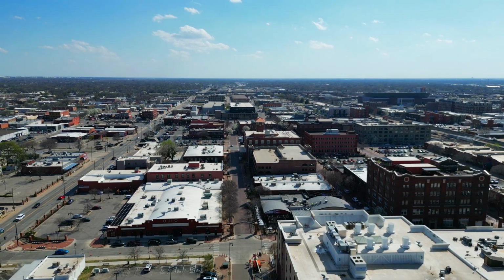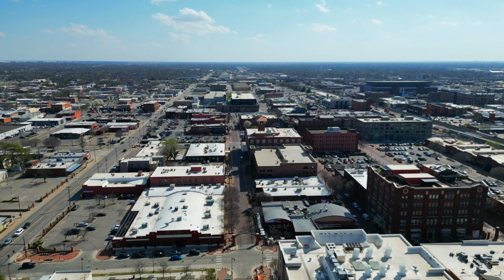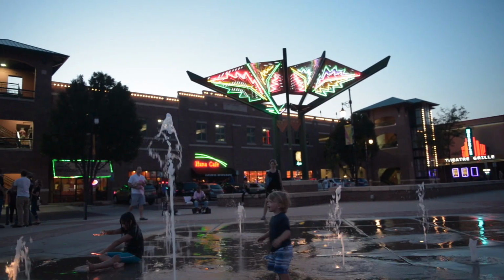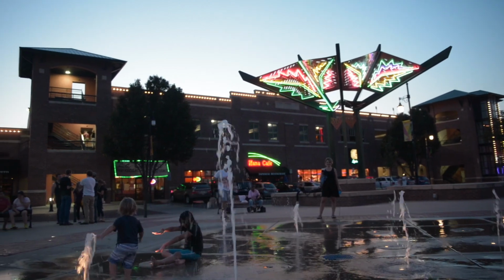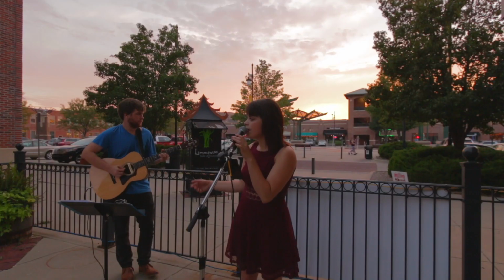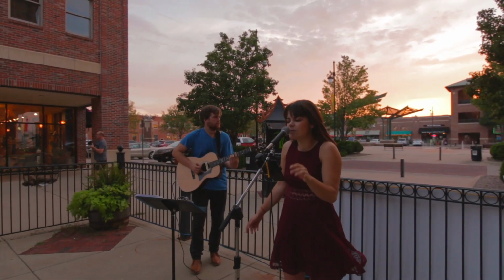This is Wichita's Old Town, full of shops, restaurants, and entertainment venues. People come from all over to visit Old Town, which brings a large boost to our economy. The area wasn't always this vibrant. Old Town used to be the site of many vacant warehouses and empty streets.